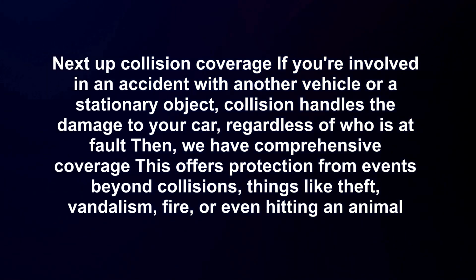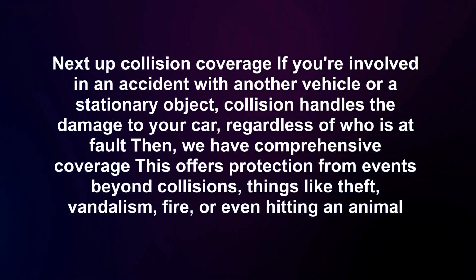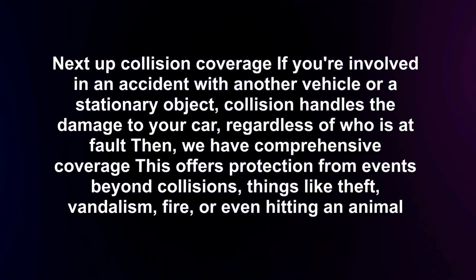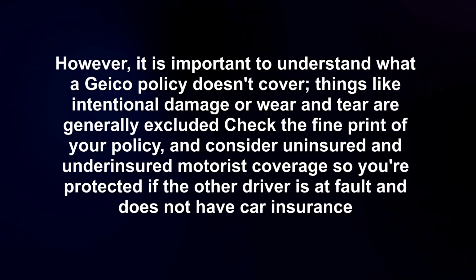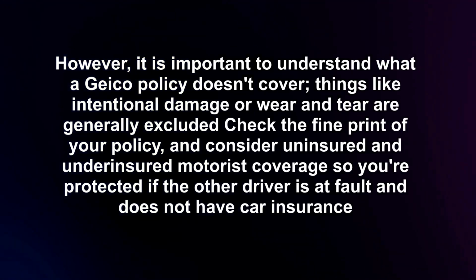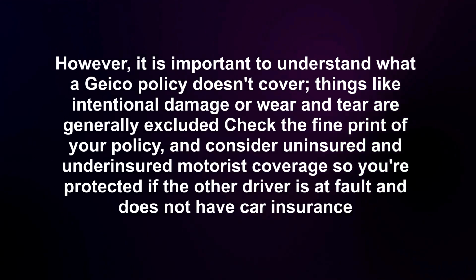Then, we have comprehensive coverage. This offers protection from events beyond collisions, things like theft, vandalism, fire, or even hitting an animal. However, it is important to understand what a Geico policy doesn't cover. Things like intentional damage or wear and tear are generally excluded.